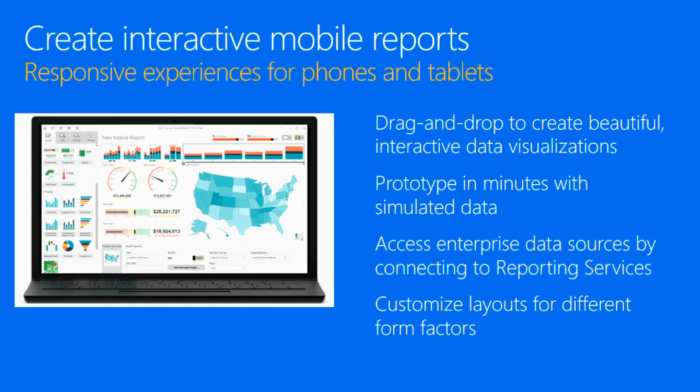And finally, the most major addition is we've added a whole new report type. As I said, we've added mobile reports. They're based on the DataZen technology. We'll take a look at the Mobile Report Publisher application that lets you build them. But it's very easy to build these mobile reports. You just drag and drop from a gallery of different types of charts and visualizations onto a canvas with a nice grid to align everything. And you can create these beautiful visualizations.